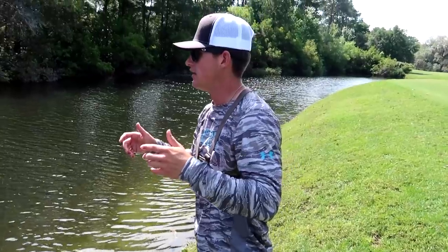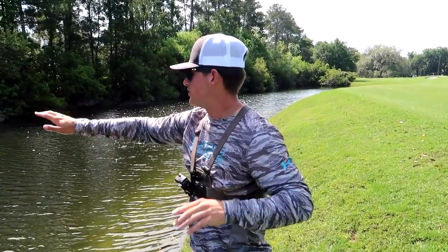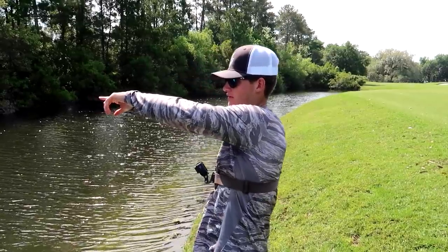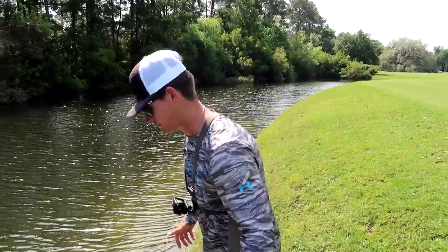You know, we talked about throwing on that other side of the bank. That's exactly what that was, that first cast right up in that corner. It's pretty predictable, guys. You can tell where a fish is gonna sit, and that just looked so good. I think there could be another bass with him over there. There's a lot of laydowns that come off the bank, and I think if we make another cast over there, we could catch one.